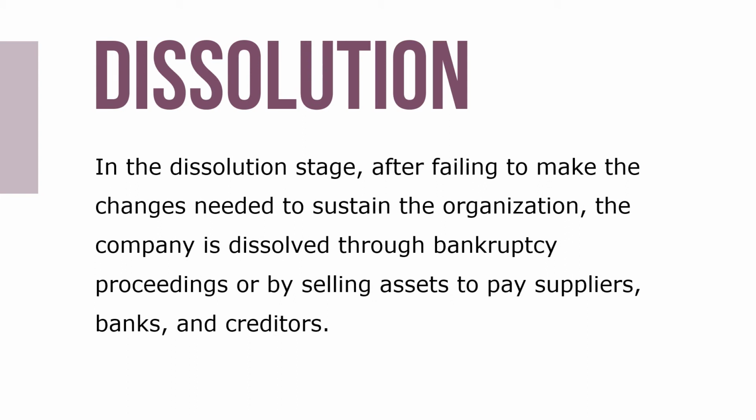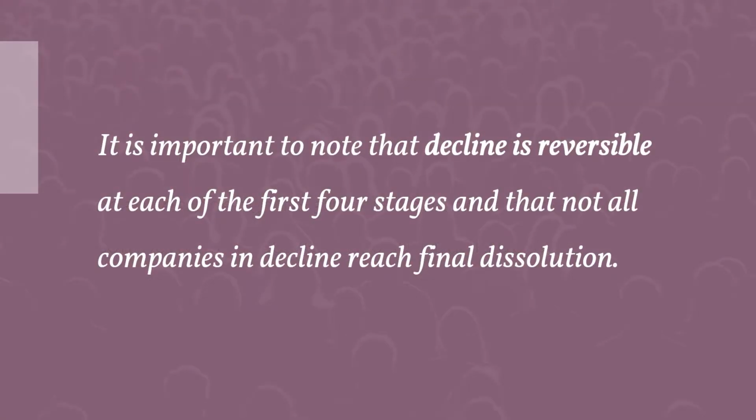In the disillusion stage, after failing to make the changes needed to sustain the organization, the company is dissolved through bankruptcy proceedings or by selling assets to pay suppliers, banks, and creditors. At this point, a new CEO may be brought in to oversee the closing of stores, offices, and manufacturing facilities, the final layoff of managers and employees, and the sale of assets. It is important to note that the decline is reversible at each of the 4 stages, and that not all companies in decline reach final dissolution.